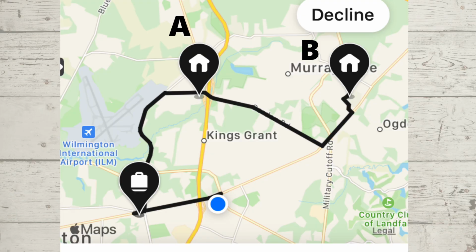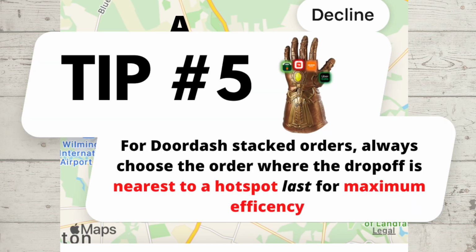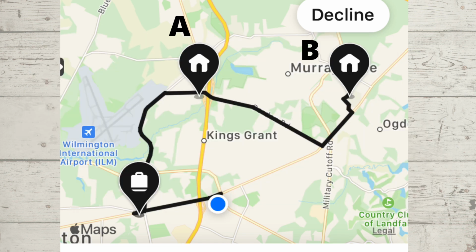Now let's take a look at tip number 5. This one is not very well known. When you're doing a Doordash double order, always drop off the order that is nearest to a hotspot last for maximum efficiency. This is because you want to be right next to a hotspot when you drop off the order, so you can start accepting ones right away.